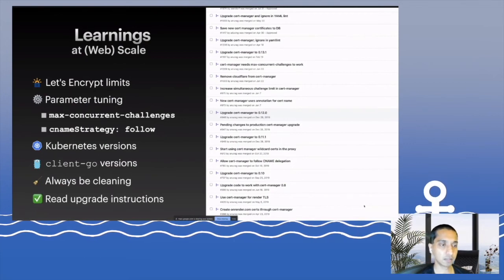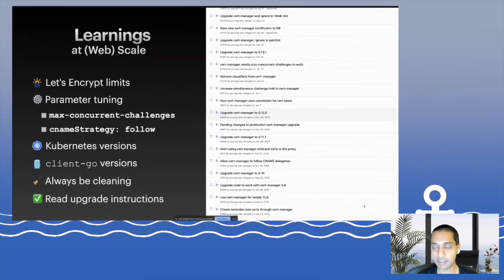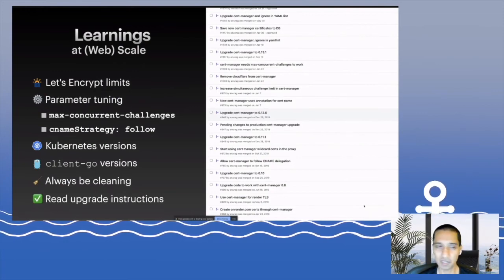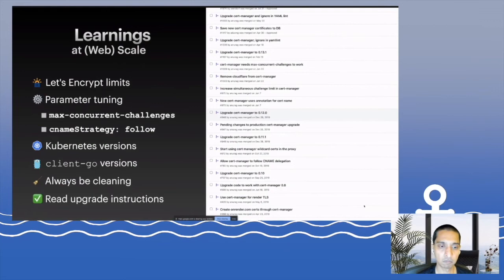So the max concurrent challenge is perhaps the biggest one for us. This is a hidden parameter. It doesn't really show up in the docs except for maybe in the troubleshooting section. And this allows us to have as many challenges as we need at any given time. cert-manager internally does not create a new challenge if you have exceeded this limit, which is set to, I think, maybe 40 or something in the code. And obviously we have tons of challenges going on at any given time, and so we need to tune that limit.